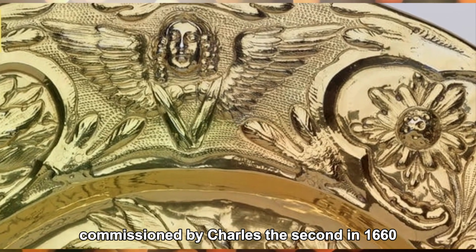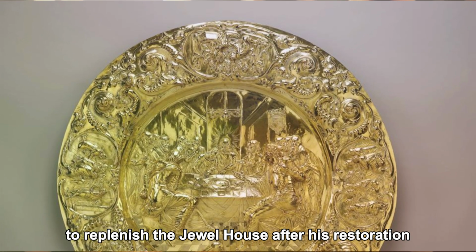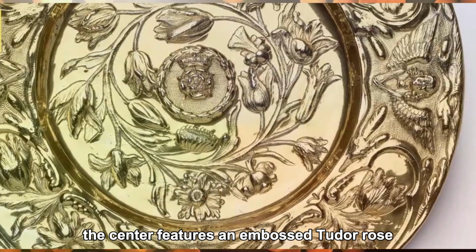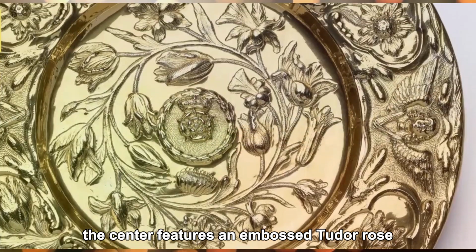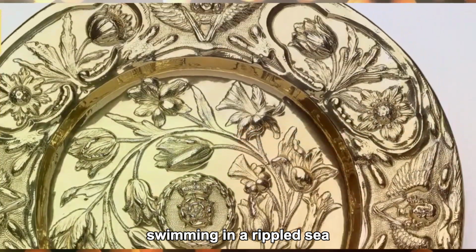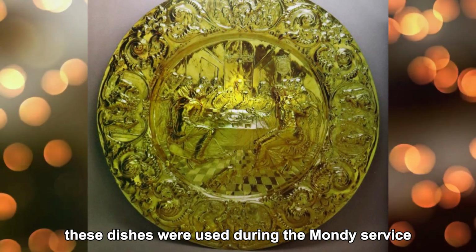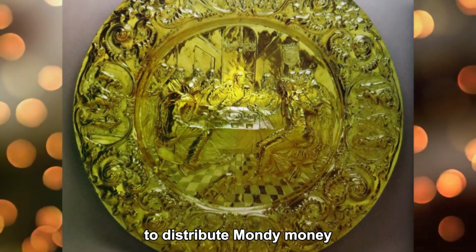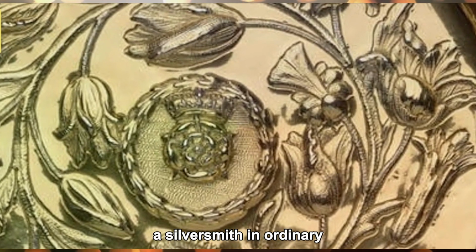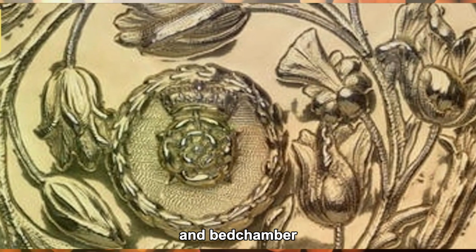Number 8. Altar Dishes. Commissioned by Charles II in 1660 to replenish the Jewel House after his restoration, this silver-gilt altar dish is one of a pair. The centre features an embossed Tudor rose surrounded by various types of fish swimming in a rippled sea. During Queen Elizabeth II's reign, these dishes were used during the Maundy service to distribute Maundy money. They are attributed to John Cocos, a silversmith in ordinary responsible for crafting items for the king's closet and bedchamber.